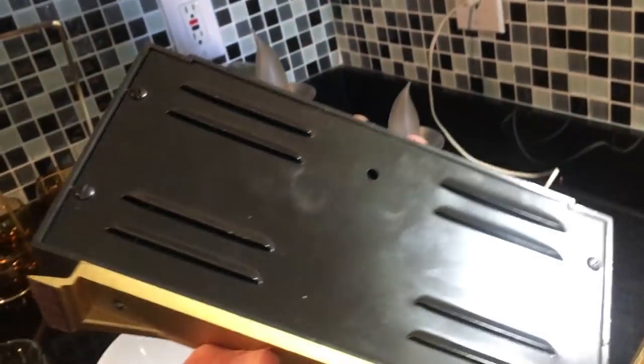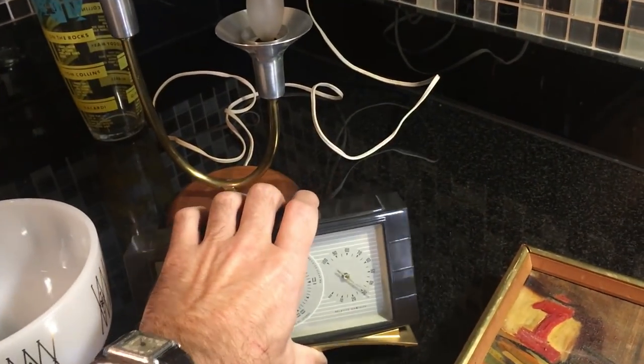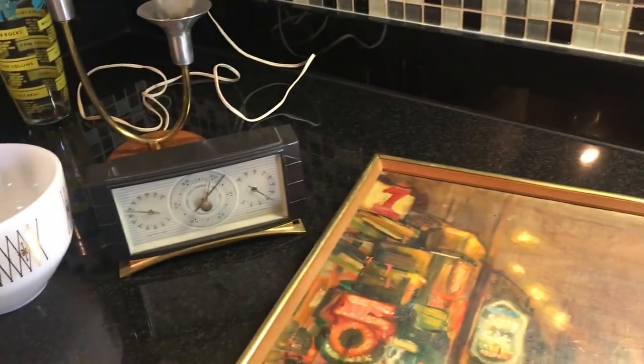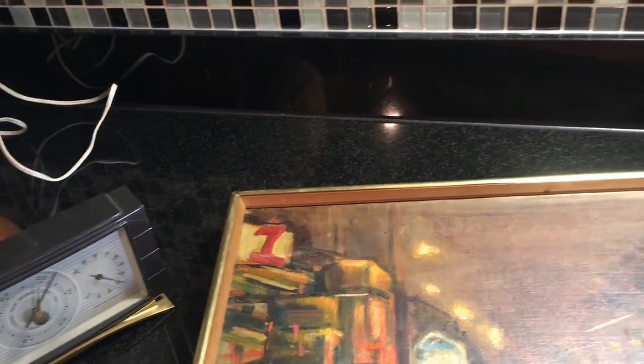But this actually, I think, is a plastic and not Bakelite. So it looks really good. As you can see, it's in really good condition. And it's in working shape. The last thing I have to show you is this wonderful painting.